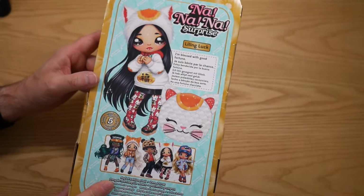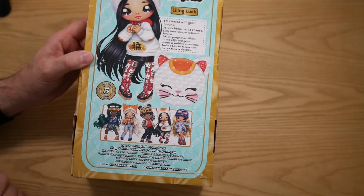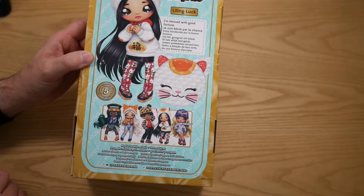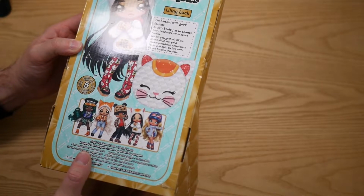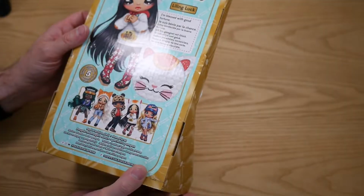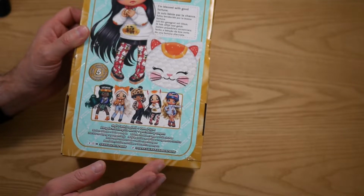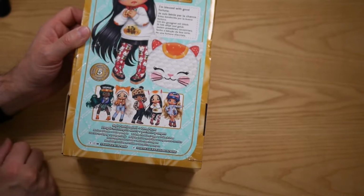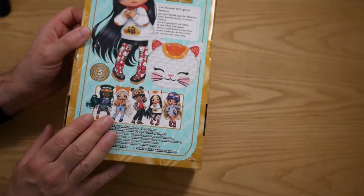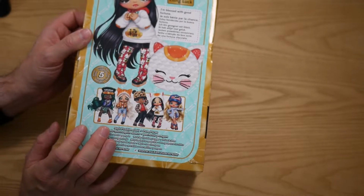And then down at the bottom here, we've got underneath the image of the rest of the collection. It says soft fashion doll and pom purse, which is obviously, you know, this thing here. And that's kind of it. That's kind of all it says. It's got various websites and hashtags and all sorts of things. So, let's see how hard or difficult she's going to be to get out of the box.